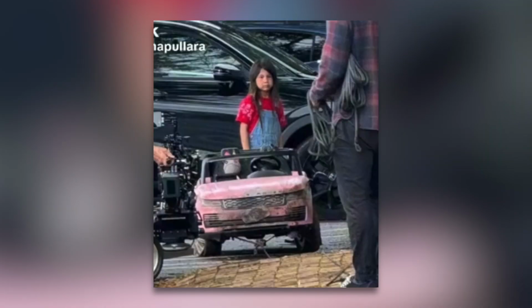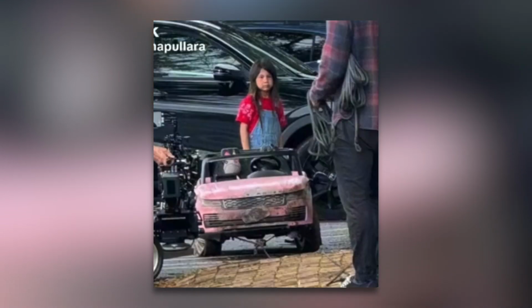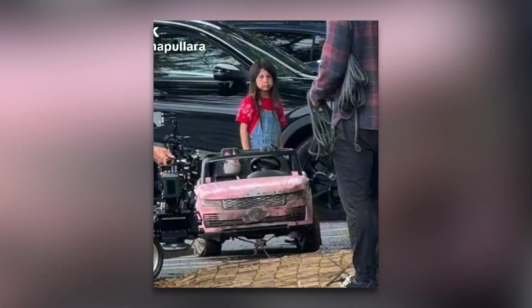Now, the next photo that we see here is of Lilo. She is going to be played by actress Maya Kolara, and we can see that she has her doll too. Based on what we can tell from these two set photos of both Lilo and Stitch, these are not the best set photos, as this is coming from someone who happened to take a video on set and posted it on their TikTok account.